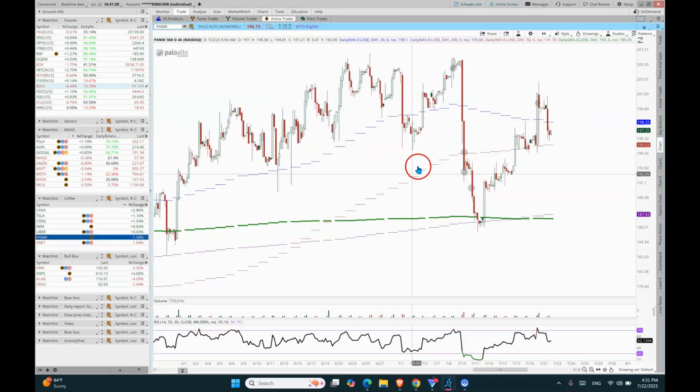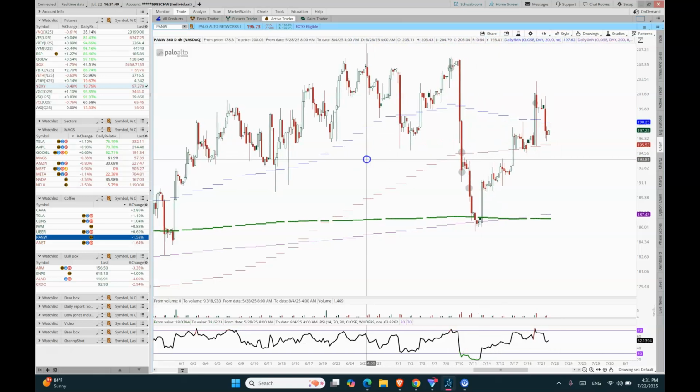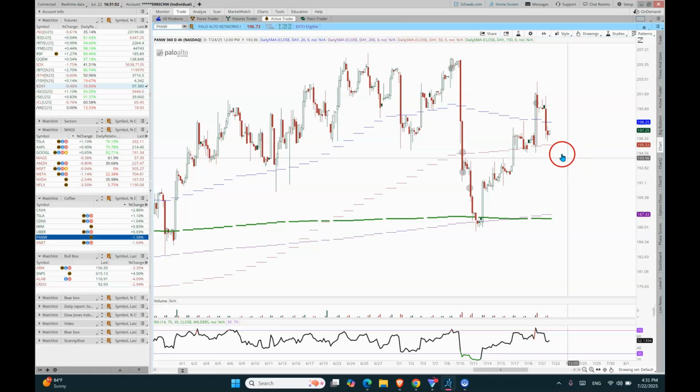Palo Alto, it's a very weepy stock. I've added back here, so I bought it here, and here. It came back. I've added here. I'm continuing to build my position. I think I'm very, very close to my max on this guy. But I continue to remain long this as well, if we remain above this 20-day moving average.